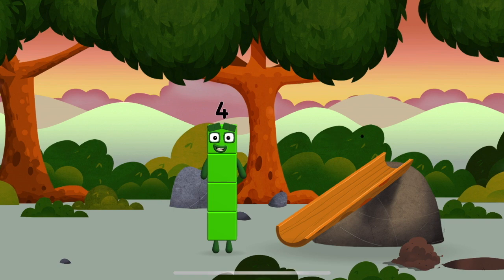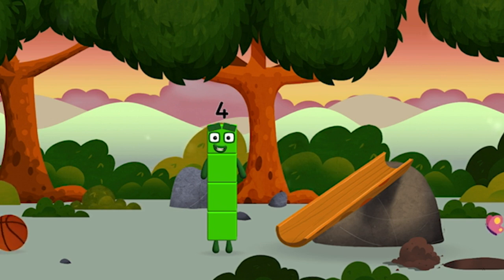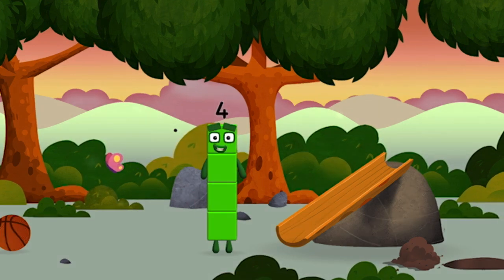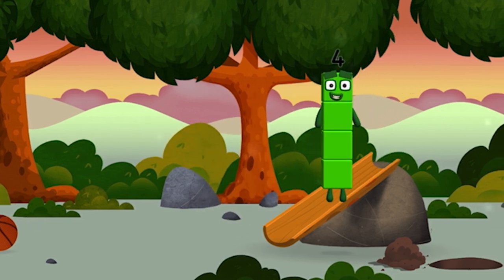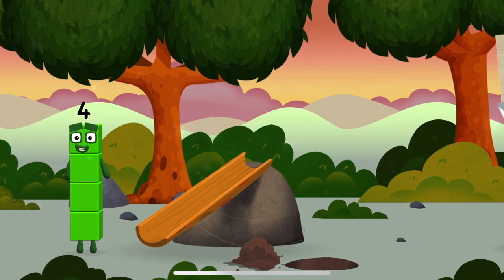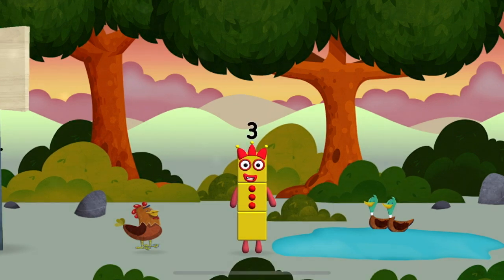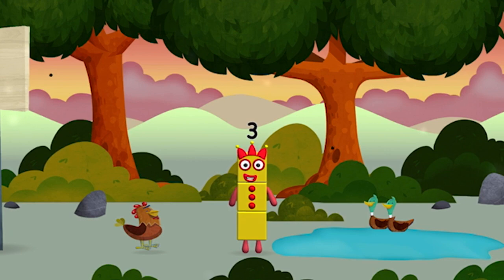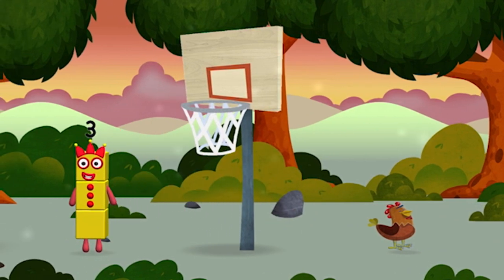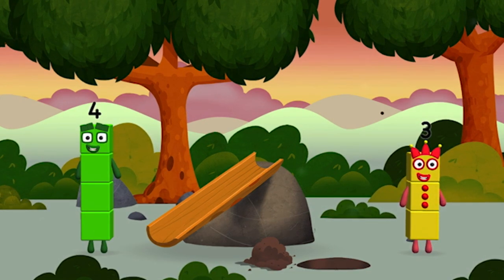I am one, two, three, four. Four. Try looking to the right. Can you guess what my favourite shape is? That's right, a square! I am four. Have we met before? You found a number block. I am three. Look at me. I could juggle one, two, three. Three balls.